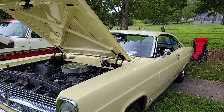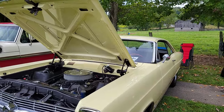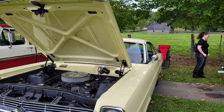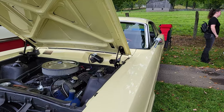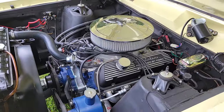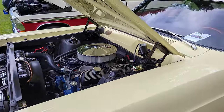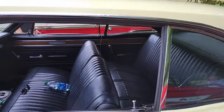Yeah. So that ornament is 66. The one that's not round, that is kind of, I don't know what shape you would call it, kind of an upside down pyramid, triangle-ish. Right. That's the 67, but otherwise they look about the same. The small block. Good looking. 66 Fairlane 500.